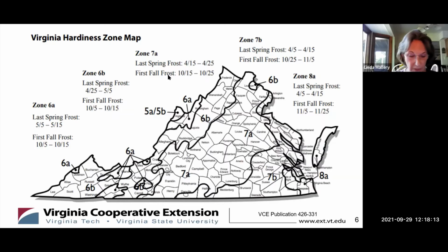and the first fall dates for Zone 7. Most of Fairfax County is in Zone 7A. Here's 7A, goes from here all the way up to here is Fairfax County, except for a small portion adjacent to the Potomac River, right in here, which is Zone 7B. To find exactly when you should plant in Zone 7, it is important to look at your growing season, which can be determined from this map.